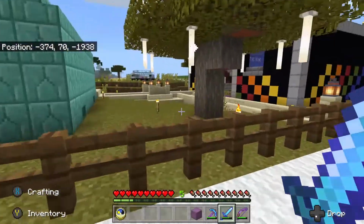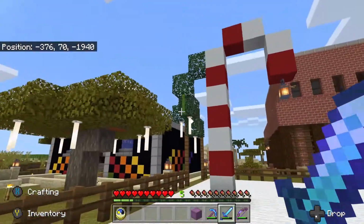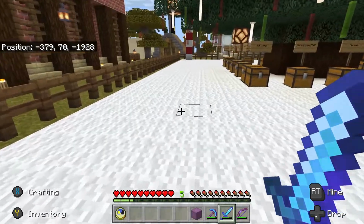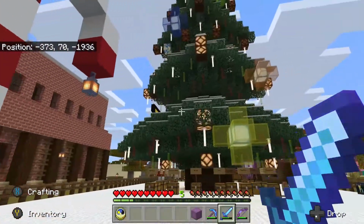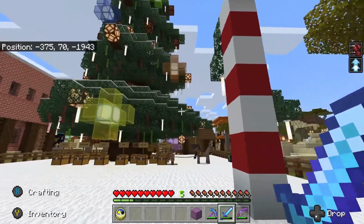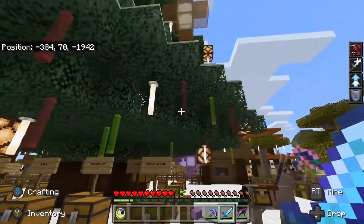So look at this, they put like these lights all around town, and then look at this candy cane. Isn't that just the cutest thing ever? And you got the little, I guess, snow. This is supposed to be like snow. And then look at the tree. Look at that tree, guys. Whoever did this or a group of people that did this, you're awesome, because I probably never would have thought to do this. So, super awesome.